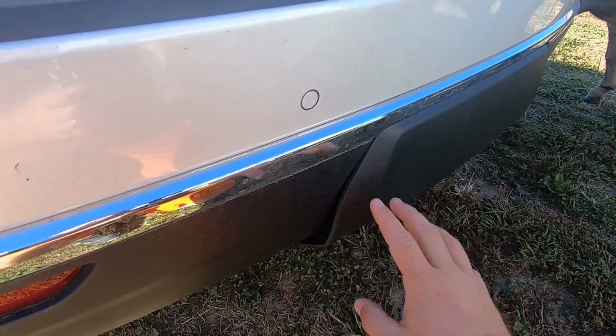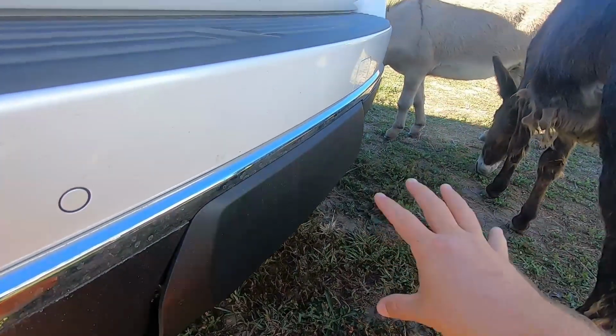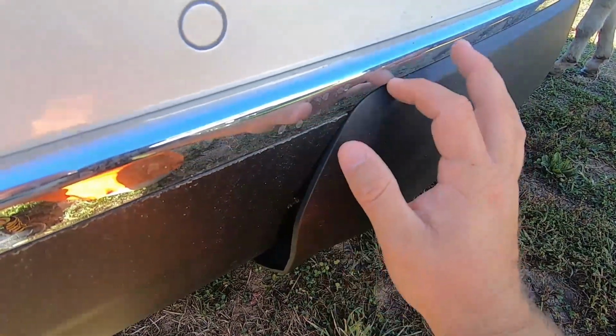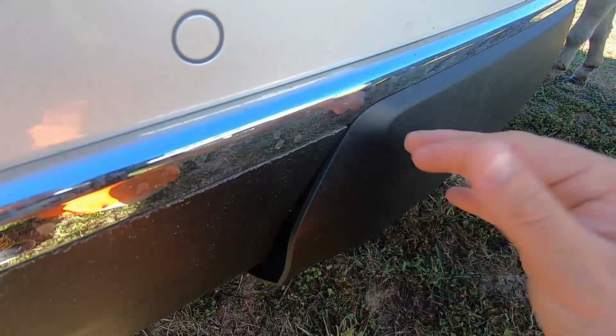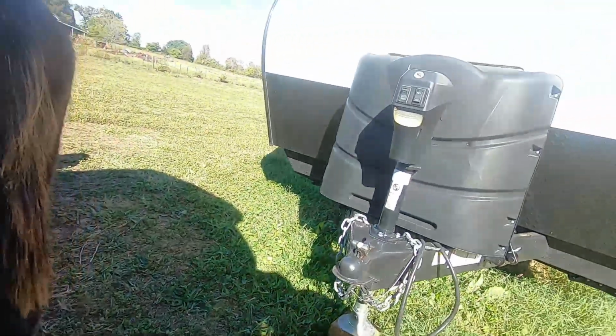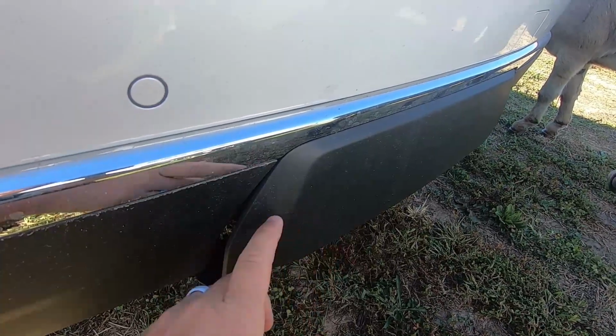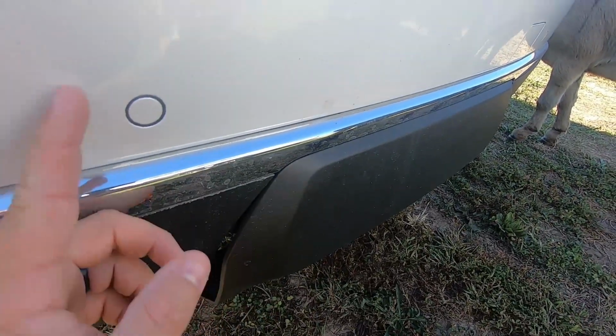Alrighty, so here's that hidden cover. I undid the snaps on the bottom. Donkeys are right here, always curious what you're doing, but we're gonna try to get this off here. There's some little clips. We're gonna pop it off. We're gonna plug this into the trailer, and then we have the camper right here. So we'll get it backed up, get it plugged in, because the plug may be required in order to get that special see-through. So let's check it out.